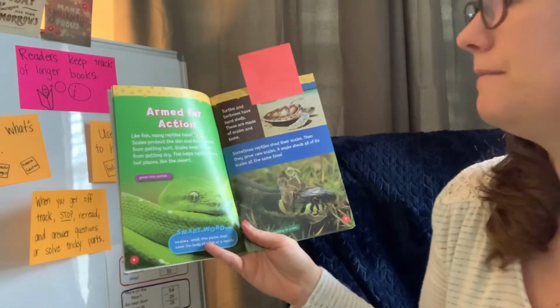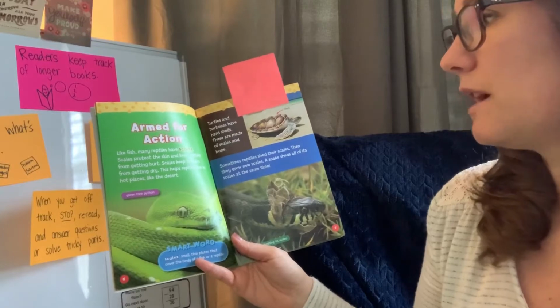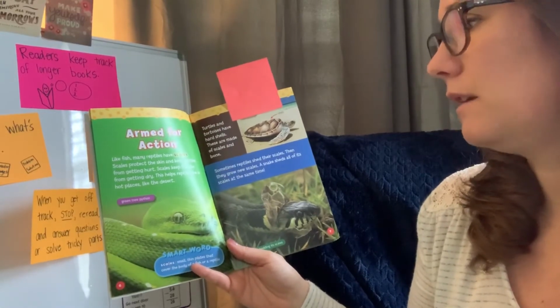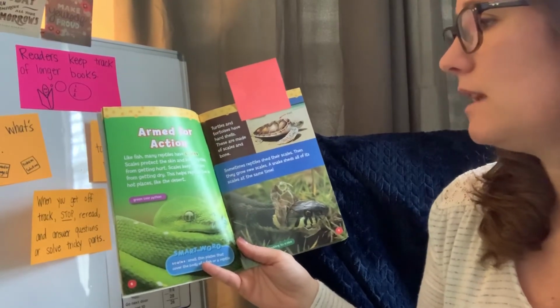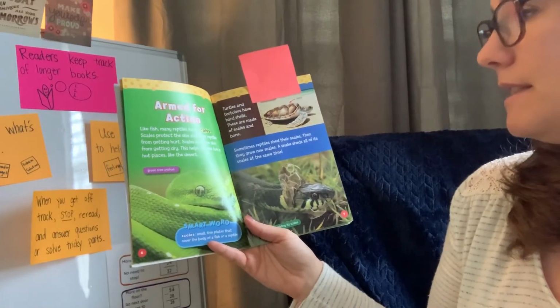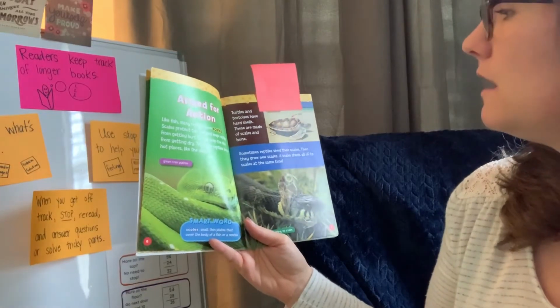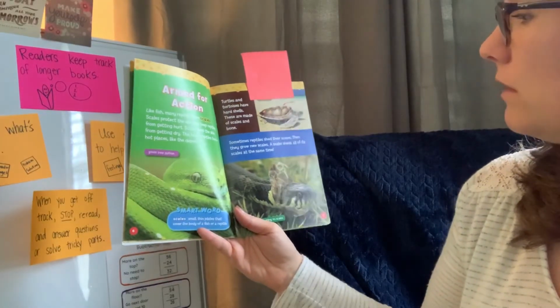Armed for action. Like fish, many reptiles have scales. Scales protect the skin and keep reptiles from getting hurt. Scales keep the skin from getting dry. This helps reptiles live in hot places like the desert. Turtles and tortoises have hard shells. These are made of scales and bone.